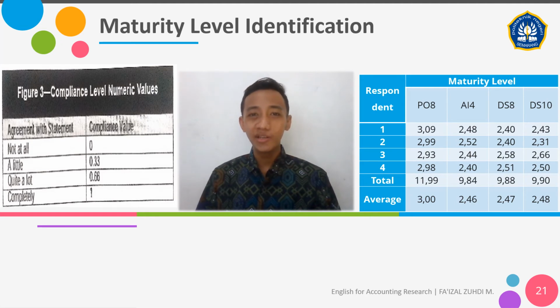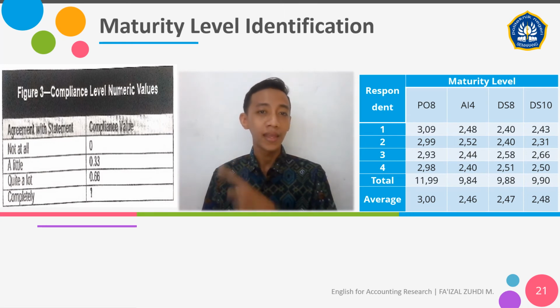Well, in this slide, I will show you about maturity level identification. The maturity level of the hospital's IT governance is determined based on the questionnaire supported by interview and documentation. In this questionnaire, there are four choices: not at all, a little, quite a lot, and completely. Each answer choice is given a compliance value, which will be added up, normalized, and analyzed by comparing the questionnaire assessment result score with the maturity level model in COBIT 4.1 as can be seen in the figure.